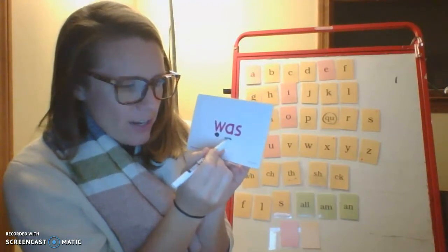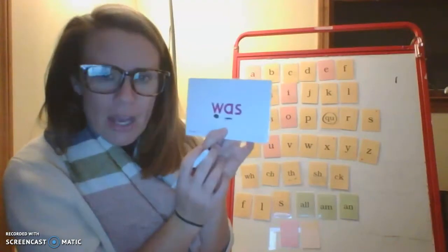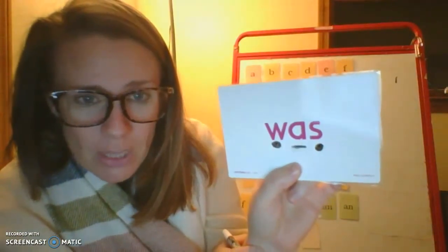I'm going to put a line under it. It sounds like a U, but it's an A. And what do we hear at the end? Was. Now we know that sometimes S can say Z, so I guess that part's not too tricky anymore. The A is the tricky part, so we have to memorize the vowel.